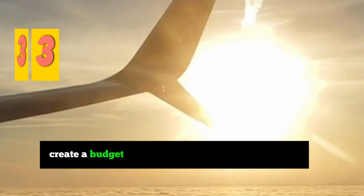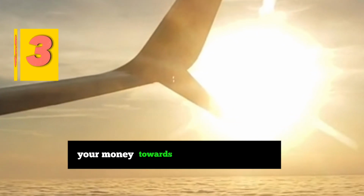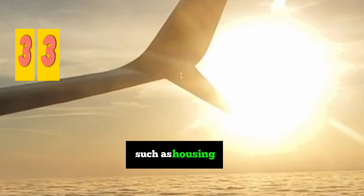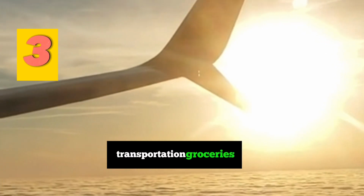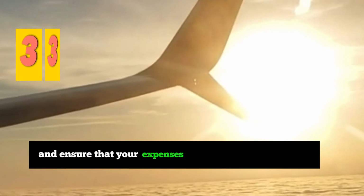Create a budget. Based on your income and expenses, create a budget that allocates your money towards different categories such as housing, transportation, groceries, entertainment, and savings. Be realistic and ensure that your expenses are less than your income.